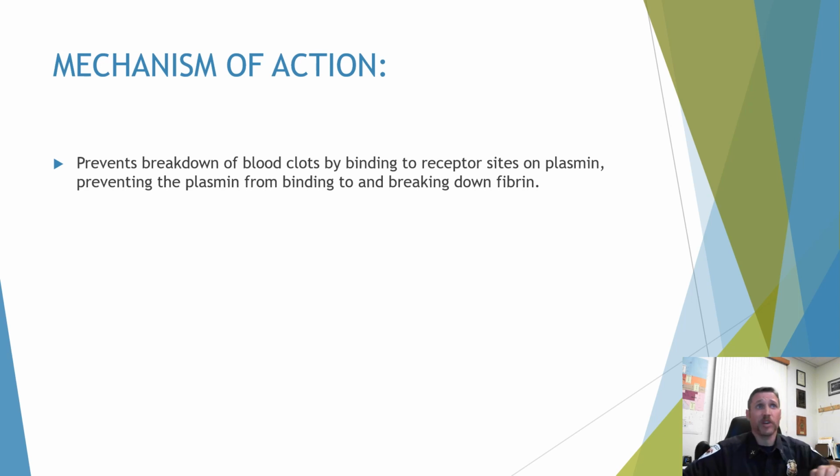So how TXA works is it prevents breakdown of blood clots within the body, and it does this by binding to receptor sites on plasmin itself, which prevents the plasmin from binding to the fibrin and breaking down the blood clots that have formed in the body. So think of it as binding to the receptor sites on the plasmin, kind of in the same way that Narcan binds to receptor sites for narcotics within the body.